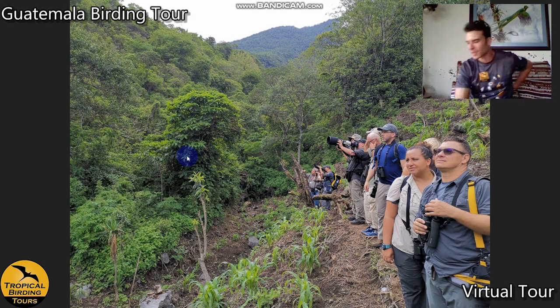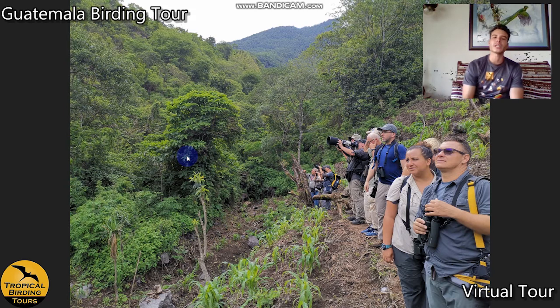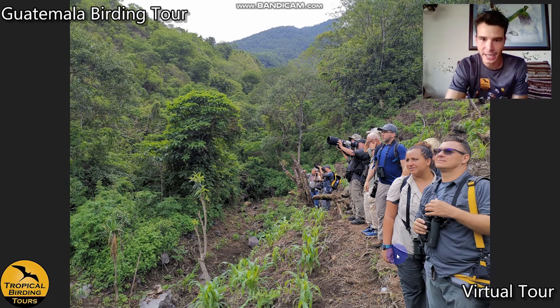So going back to the itinerary, during the afternoon, after driving from Los Cuchumatanes and getting to Santiago, we're gonna be birding the slopes of Toliman volcano. Here's the group. It's not a very wide trail, but good enough for birds. It's spectacular birding on the slopes of the Toliman volcano.